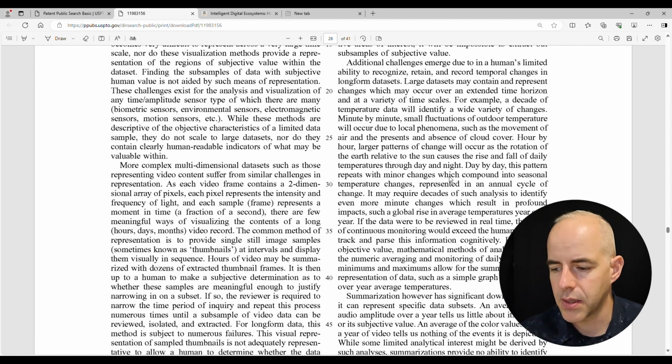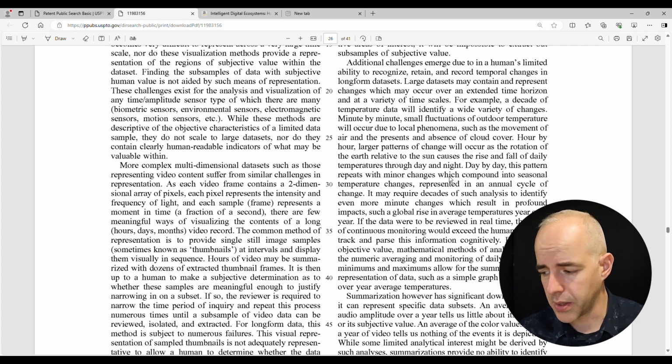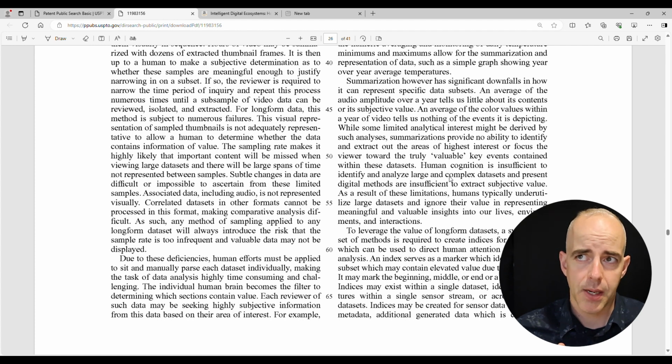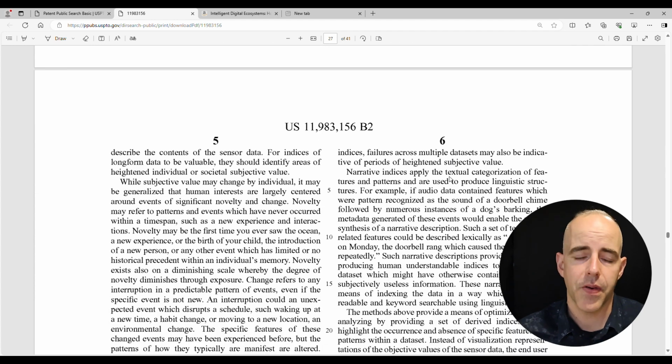There are challenges in recognizing where the valuable data is. There are also challenges just in viewing it or listening to it. I talk a little bit about how existing methods do not allow us to gain a deep insight into what a file might contain. If you had a video file that was a year long, typically a video file is broken up into thumbnails, but you'd have one thumbnail per month. What happened in that video?